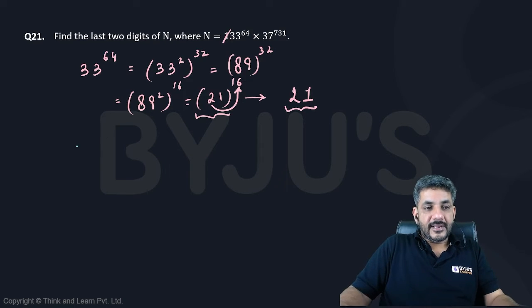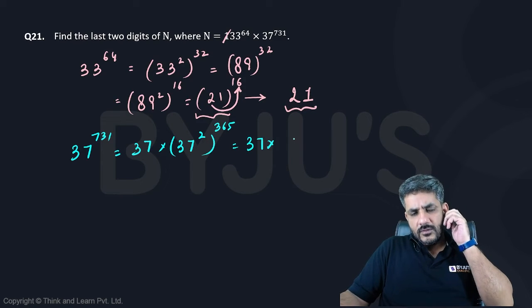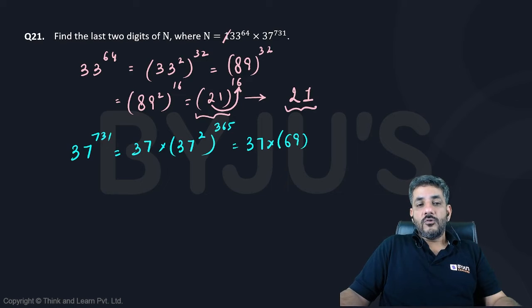Now we'll do the second one, 37 to the power 731. First of all, it cannot be squared directly, so I'll take 37 separately. Now it is 37 to the power 730 or 37 square to the power 365. 37 square is equal to how much? I think it is 1369, out of which I'll only focus on 69. So 69 to the power 365.